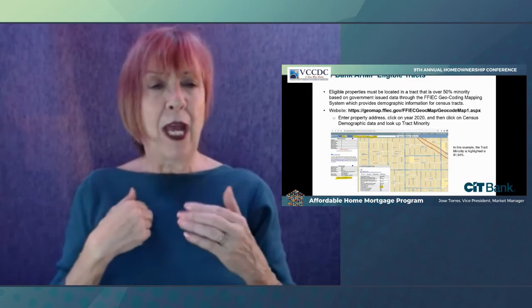And you can see in this particular example, we put in a property on Serrano Street in Los Angeles. And if you look at the highlighted areas, you'll see that this property is 91.94% in a majority minority. We did this so that it expands it to a lot more opportunities for people to use this program, not just certain LMI tracts, but the greater of 50% majority minority.